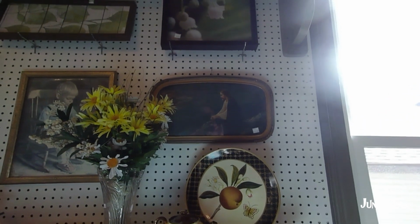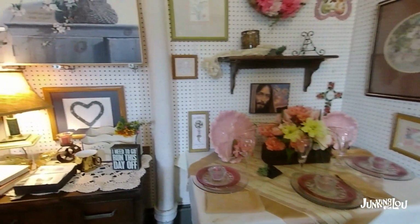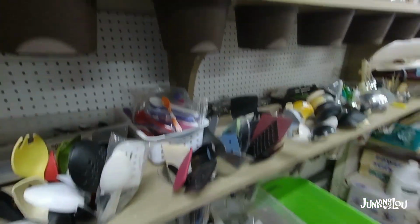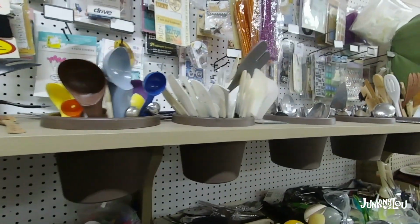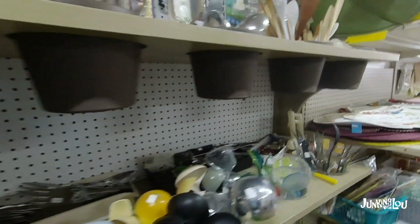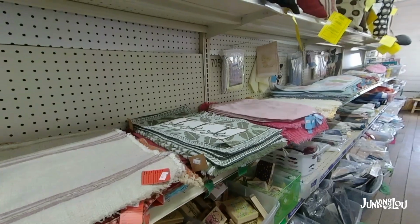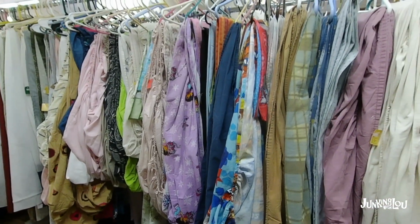Religious pictures sell really well too. I typically buy those if they're really reasonable. And here's lots of kitchen gadgets, and I'm looking for those red wooden handles on that. And here's some linens.